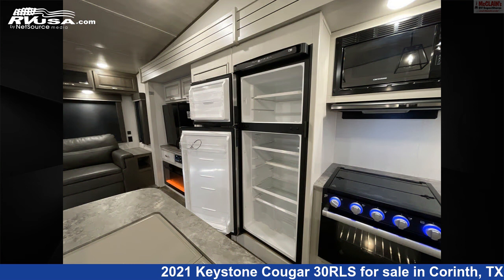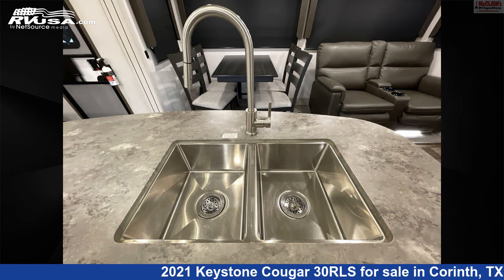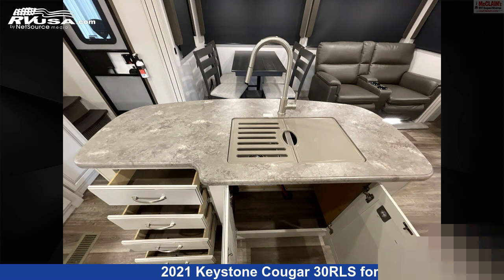The floor plan layout of this fifth wheel features front bedroom, kitchen island, mid-kitchen, rear living area. The unloaded weight of this 2021 Keystone Cougar 30 RLS is 9,023 pounds.